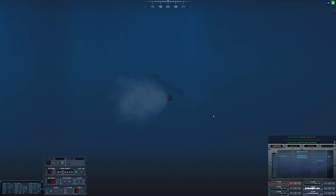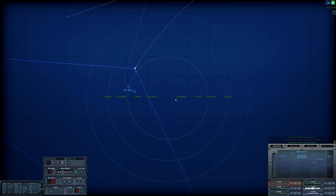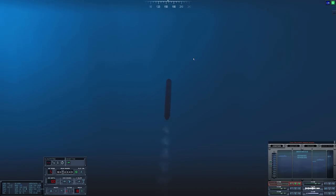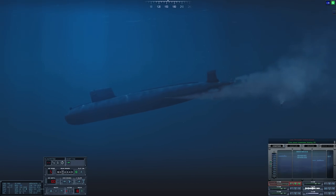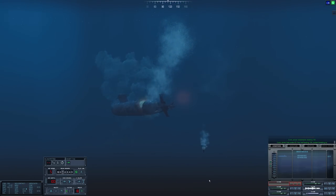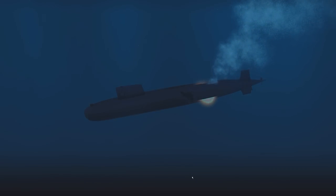Noisemaker's deployed. Come on, torpedo, reacquire. No, that's completely thrown and it's not even trying to reacquire the target. Con, fire control, weapon acquired. There we go. Con, sonar, noisemaker, bearing 1-5-5. Con, sonar, lost contact. Sierra 1, last bearing 1-5-5. Contact breaking up.